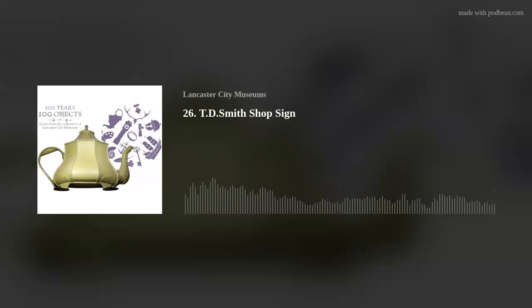There were lots of grocers in Lancaster, all on the central high streets. T.D. Smith, probably the biggest of the Lancaster grocers.